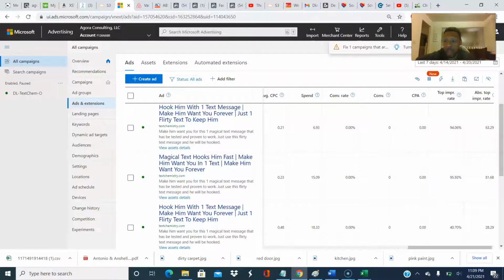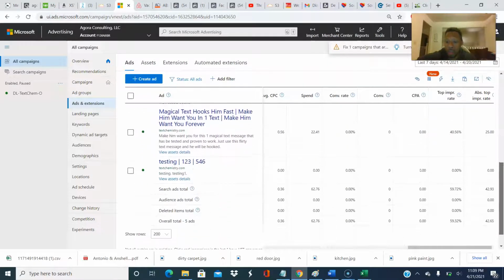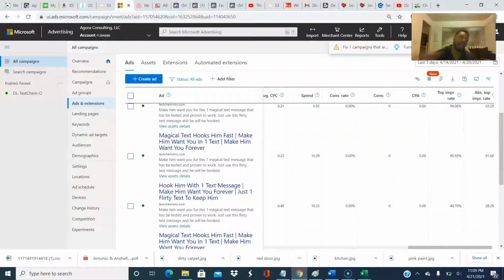Even though these say no conversion, that's just because I didn't do the proper type of conversion tracking by putting my pixel on some of this stuff, because I don't own these affiliate marketing pages, which is why it's important that you set up your tracking with Clickbank and ClickMagick so that when a sale happens, it's registered through ClickMagick.